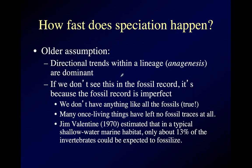It is perfectly true, by the way, that the fossil record is not perfect, because we don't have anything like the total number of fossils that have ever been produced. Nowhere close. We're still finding new species at a steady clip, and many once living things just haven't left any fossils at all, either because they're squishy and would not normally fossilize, or just because metamorphic change to the rock layers or erosion or something like that has obliterated their fossils. Jim Valentine estimated that if you took a typical habitat in the shallow ocean, only about 13% of the invertebrates would be expected to leave any recognizable fossils at all. The other 5, 6 of the critters that are there are squishy or delicate and would not normally leave any fossil trace.